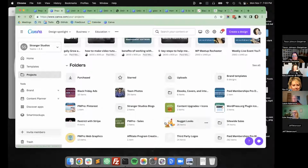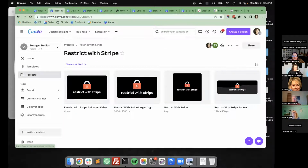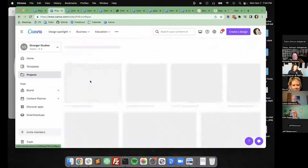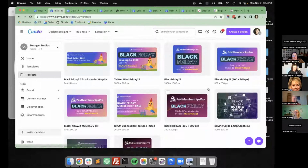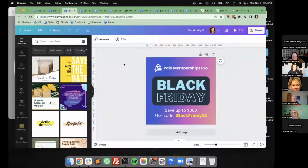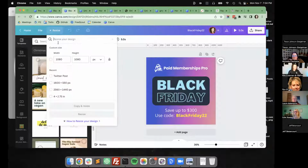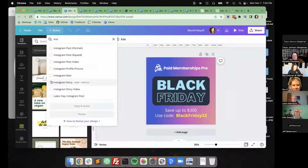I'm trying to think, is there anything else interesting to show? I guess something that's kind of cool is how Canva resizes something. So let's do this. Create an image for Twitter, and then I'll resize it for Facebook and resize it for Instagram. Yeah, and it's pretty amazing how this works. So this is a square graphic. I think Twitter can accept a square graphic. But let's say we're going to make an Instagram story out of this. We can just search. It knows all of the sizes already.